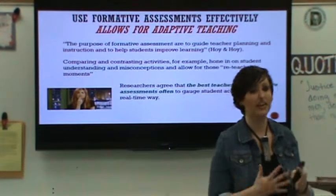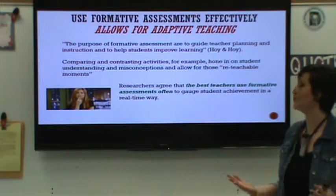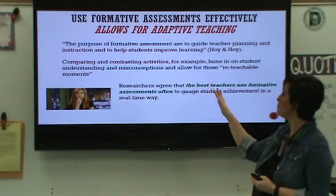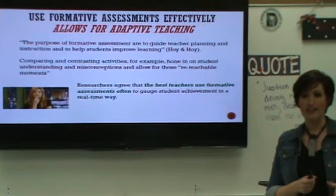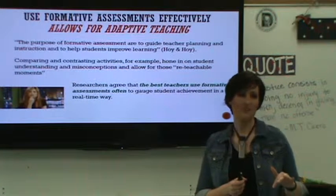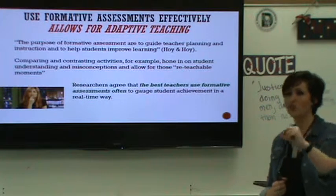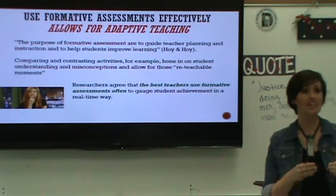Formative assessments, and I know we're all a group of educators, so we probably know what this is, but in case you might be confused or if it's been a little while since you've talked about it, the purpose of formative assessment is really just to guide our instruction. It's informal ways of questioning our kids, of getting them to think about the material, and for us to kind of just do those spot checks while we're teaching to make sure that they've connected the ideas that we wanted them to connect.